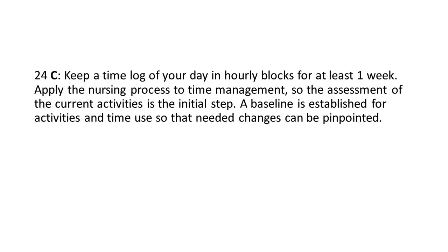24C. Keep a time log of your day in hourly blocks for at least 1 week. Apply the nursing process to time management, so the assessment of the current activities is the initial step. A baseline is established for activities and time use so that needed changes can be pinpointed.